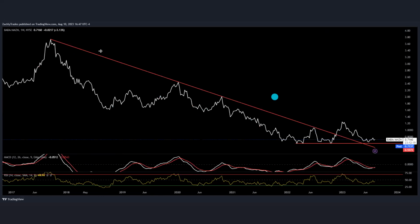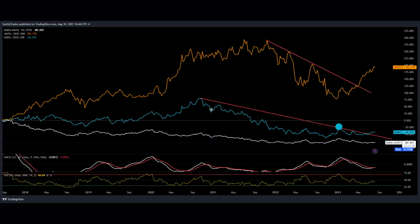This is a ratio chart here of Baba versus Amazon. And you can see this bottomed out back in the very beginning of 2022, right? Actually, when a lot of the market crashed and a lot of the pain started in the market. When you look at this Baba Amazon ratio chart, I think that Baba is due for its next big rally. All right. And why do I say that? Well, when you look at Amazon, it broke its trend line, it had a huge rally. All right. You take a look at Baba right now, it's trying to break through that rally.